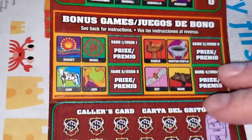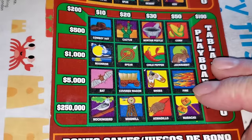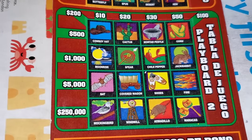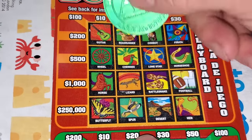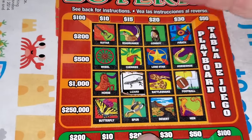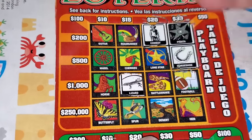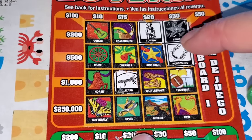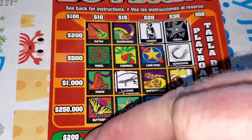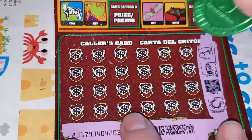Lizard, cowboy, pinata, horseshoe. If I miss something, oh well. I try not to, but sometimes it's inevitable. Lizard, cowboy, pinata, horseshoe, 4 for 4. Remember, on this ticket, if you get one in every column, so we have 1, 1, and 1. If we get one over here, this is our crucial column, we probably have a winner.